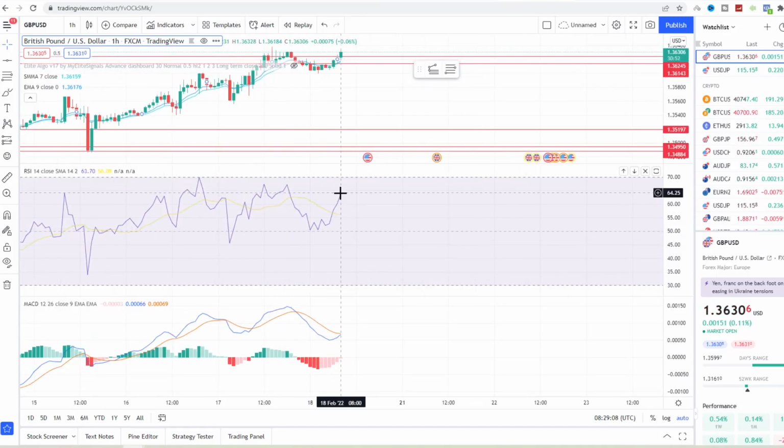Secondly, you can see RSI is high. This orange line on the MACD indicator is going to soon pass the blue, which indicates this market's now going to go to a bearish trend. So let's go and trade this.